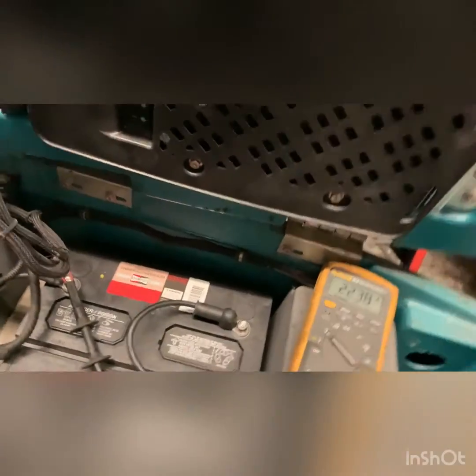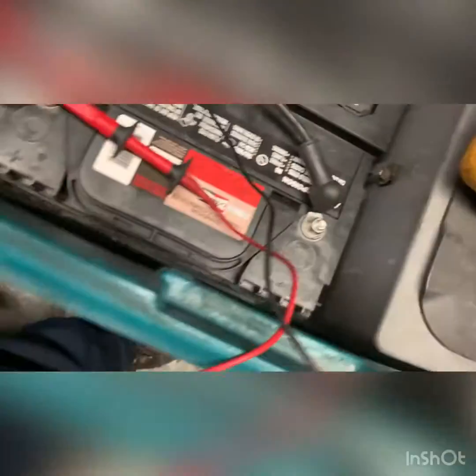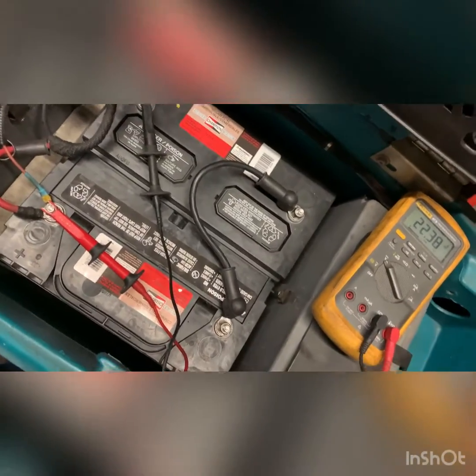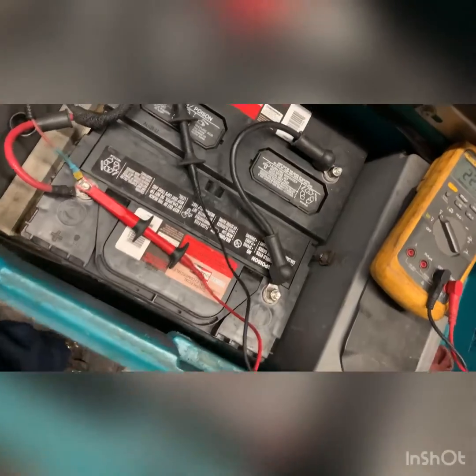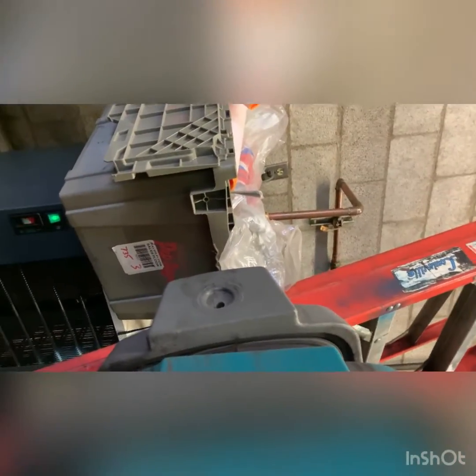Pep Boys on Decatur. This is the return with the new charger. I already installed it. We just got to plug it in. Still holding at 2238, but the batteries must be on back order because they're not available from Pep Boys when I asked. So we're just going to go ahead and plug her in. I've got a plug in right over there.